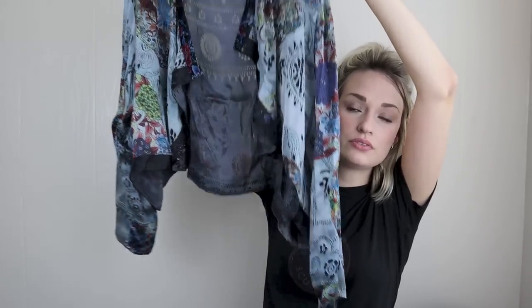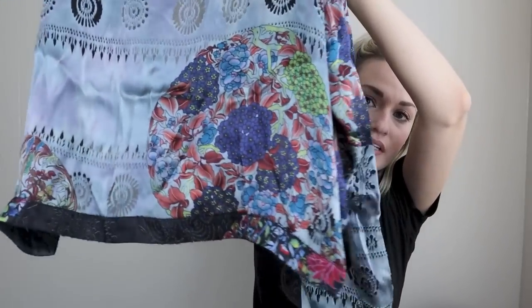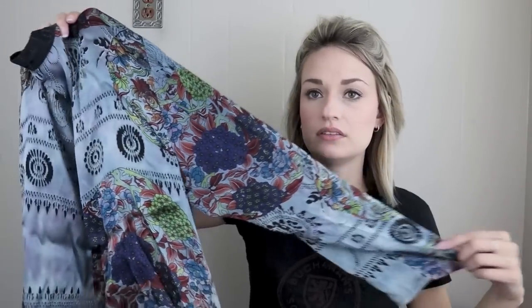Really, really beautiful. They often have really intricate prints, and this also has a little bit of a texture to it, a fuzzy texture throughout. I love the color scheme, a muted floral print to it. So yeah, I was very, very happy to see this.